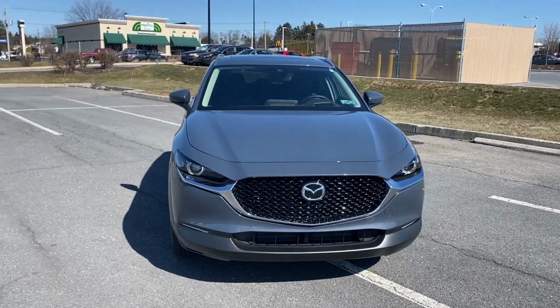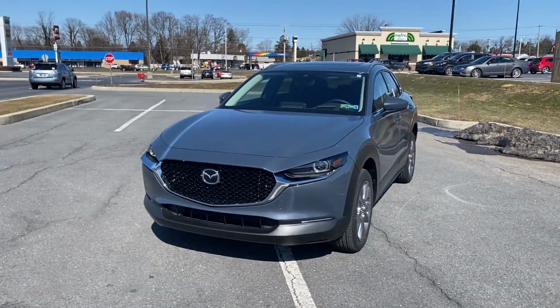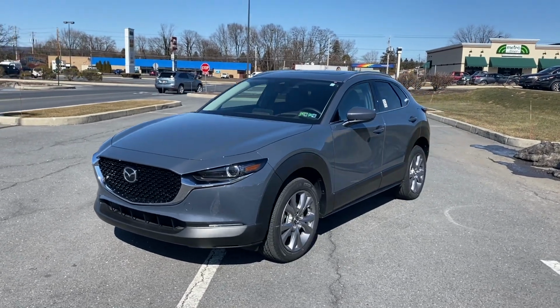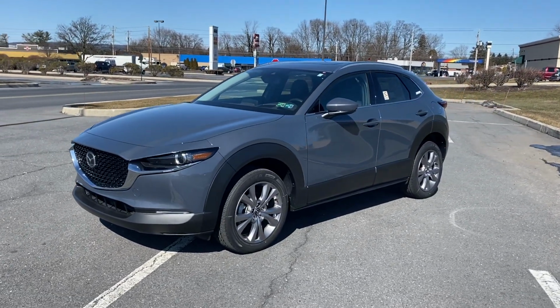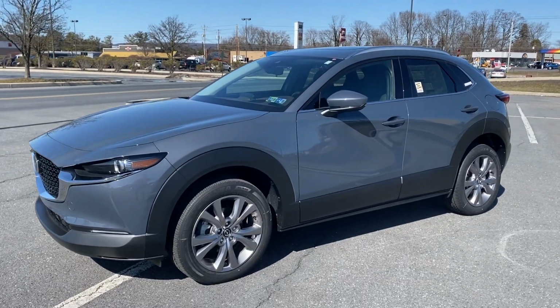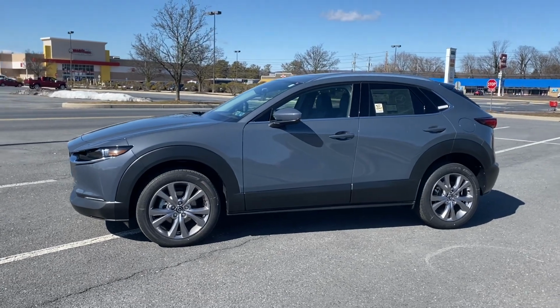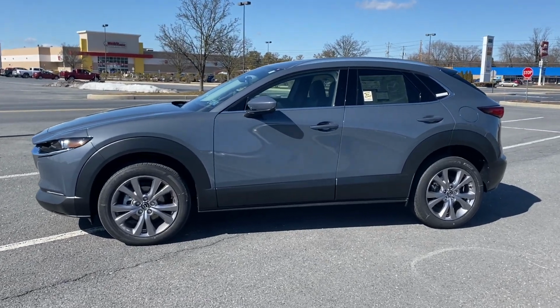This is not the turbo version. This is just the regular 2.5 liter 4-cylinder engine. The turbos aren't at this dealership just yet, but they will be out soon. That turbo is a quick car. It adds about 60 horsepower under the hood. Let's talk about what is under the hood. Let's get under there right now.